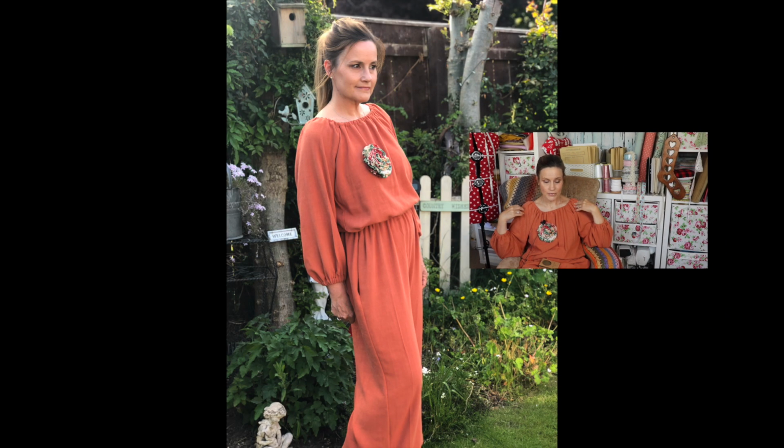Even what I'm wearing today, which is one of my favourite jumpsuits, the Avenir jumpsuit by the Friday Pattern Company. This is in a linen viscose, absolutely beautiful, and I just love wearing it. And I've got one of my raggy brooches on just to bring out the colours. I'll put the link for that in the box below too, if you're interested in this pattern. And I've also done a vlog on this and I'll pop the details for that too, if you fancy watching that.